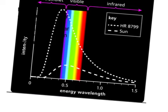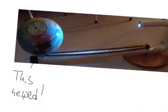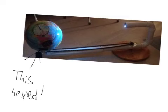So stay not burnt. Well, to me, what I learned is this little thing right here. This is the sun. This is the light shining onto Earth, and this is obviously Earth.